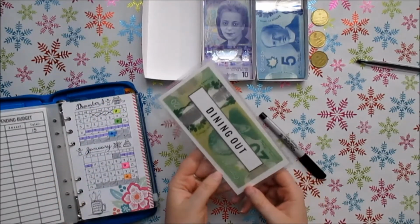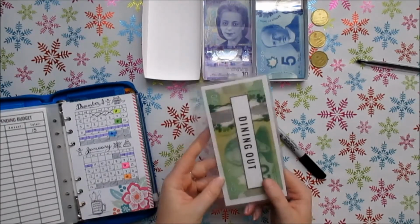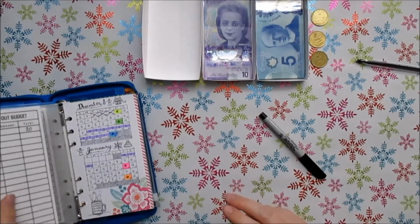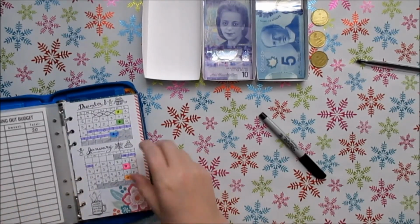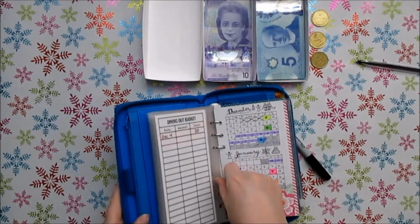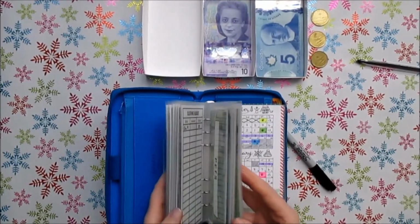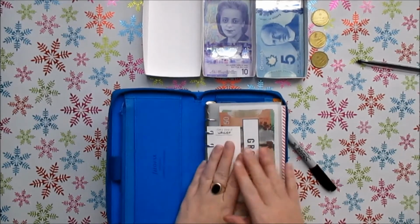So it doesn't really last long. It does not last long at all. But that no spend November really helped get me back on track. Okay, so there we have it for my variable envelopes. They're all stuffed, ready to go for the next 2 weeks.